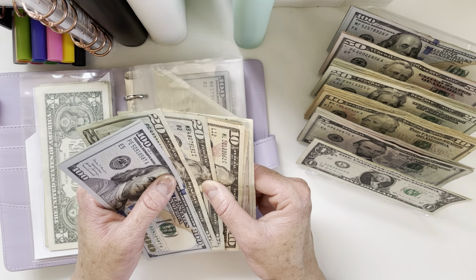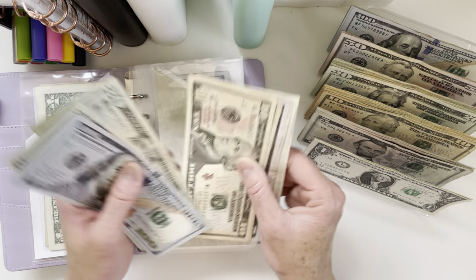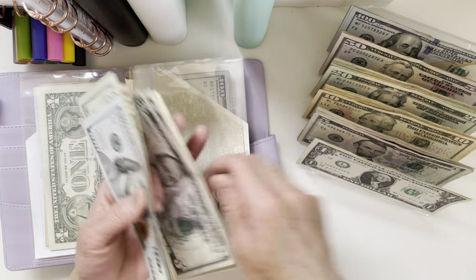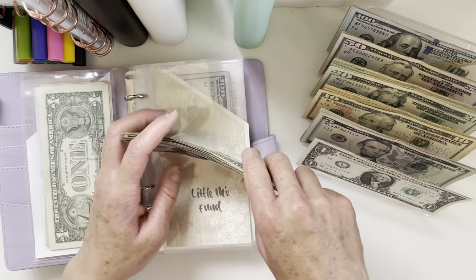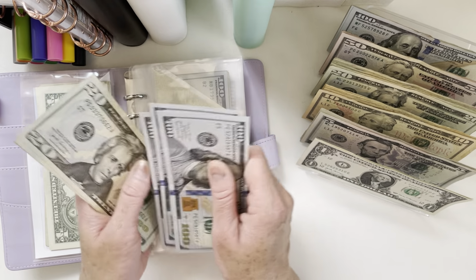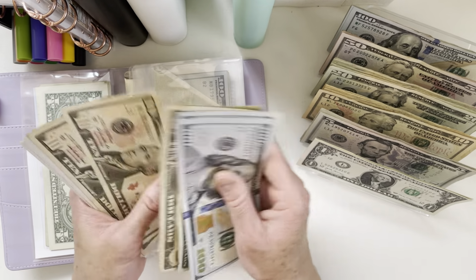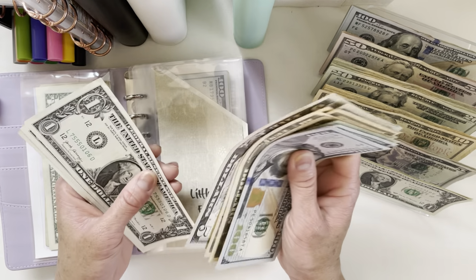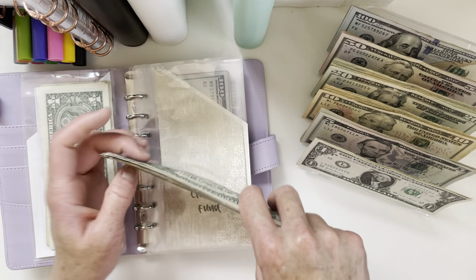All right, little M will get 15. So 10 and 15. So we have $403.